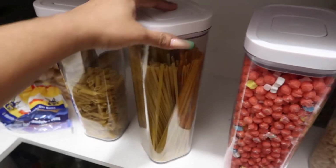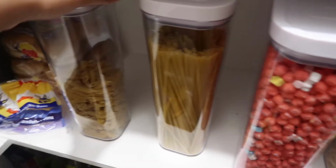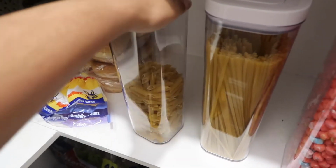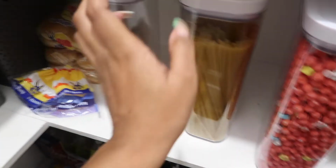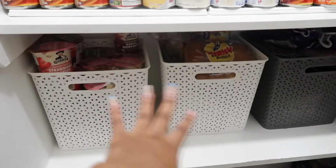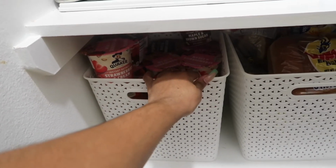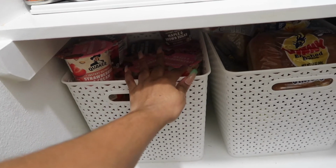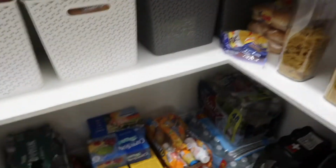And I also bought the pasta ones. So this is the pasta ones. I use one for the long pasta and one for these, which I'm going to refill after I use this little bit that's left. I still haven't got a bread box, and I still have these same little things, but now we're down to one bin of oatmeal and one bin of bread, and then the rest is all just snacks.